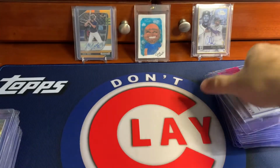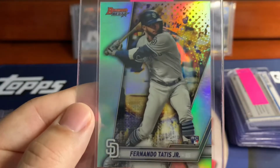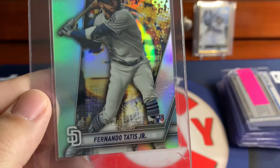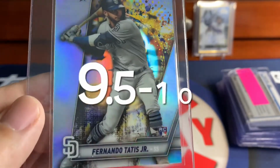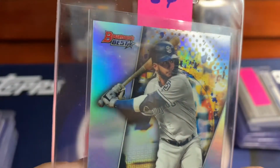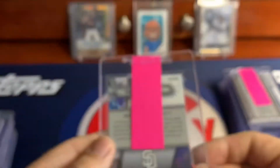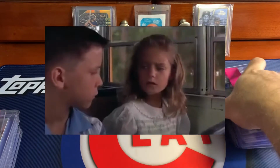Probably 9.5 though. The green paper is really harsh. Another one I don't think I've shown you guys is this update from Bowman's Best, the refractor. I said 9.5 to 10 for this one, but this thing is most likely going to get a 10. But I gave myself a bit of a range to fall back on. You can see it's refractor just by me doing this. Durr. Are you stupid or something?